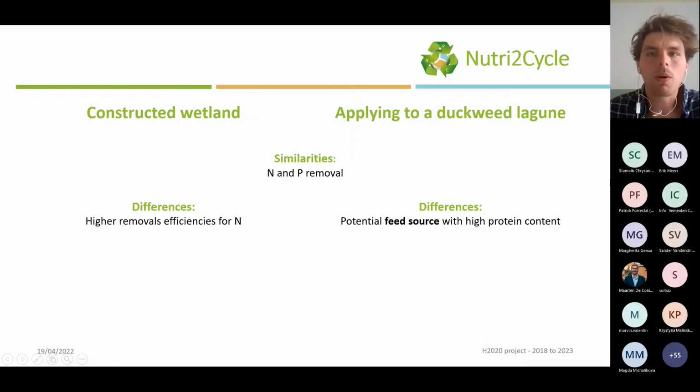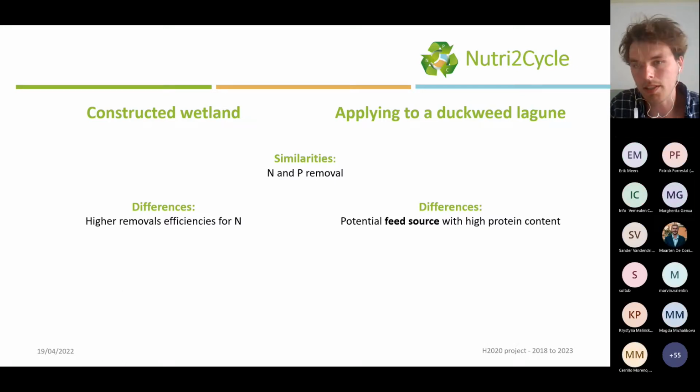You also have quite large similarity with, for example, constructed wetlands, where in both technologies you remove a large amount of nitrogen and phosphorus, and you have dischargeable water at the end. But there are some differences. In a constructed wetland, with the reed-based beds, you have a higher efficiency for nitrogen, but we see in this climate a similar or equal phosphorus efficiency. Okay, disadvantage for duckweed, but you have a harvestable and also potential feed source, which you can recuperate within your agricultural system, meaning that you have other environmental benefits. Also, the high protein content of duckweed is a benefit. Let's go to the next slide.